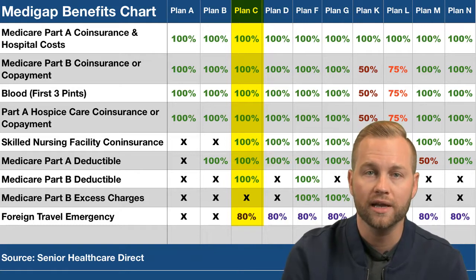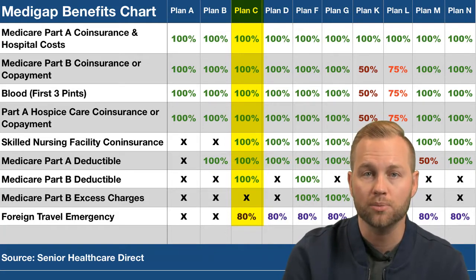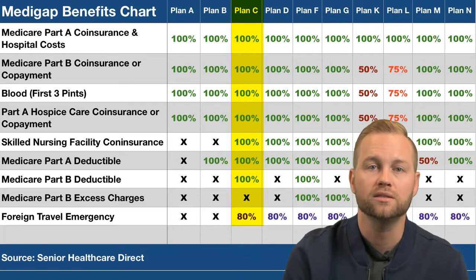It's going to pay the Part A deductible, the Part A coinsurance, the Part B deductible. It's also going to pay the 20% that Medicare doesn't pay. What Plan C does not pay is the Part B excess charges. So Plan C used to be a pretty popular plan in areas where Part B excess charges are not allowed to be charged, like Pennsylvania, New York, some other states.